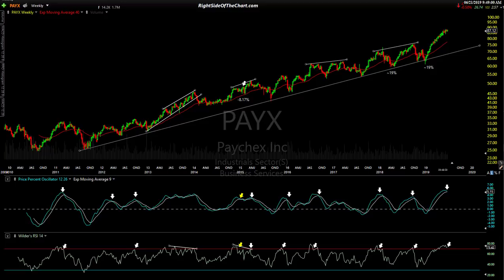And remember this, not all stocks go up and down with the market. At any given point in time you can trade stocks long in a bear market or a downtrend, or short stocks in an uptrend. You just have to pick the right stocks in the right sector.